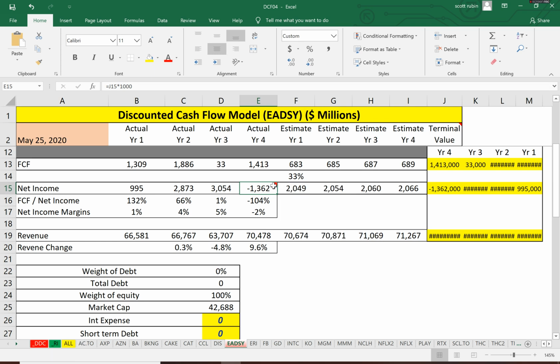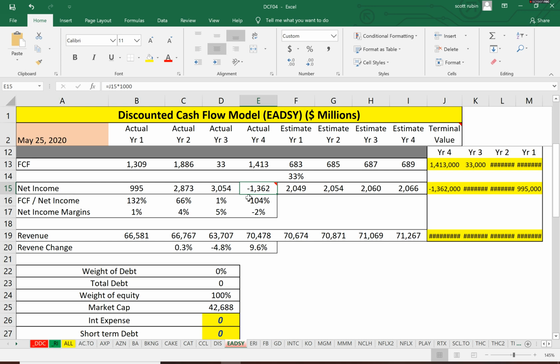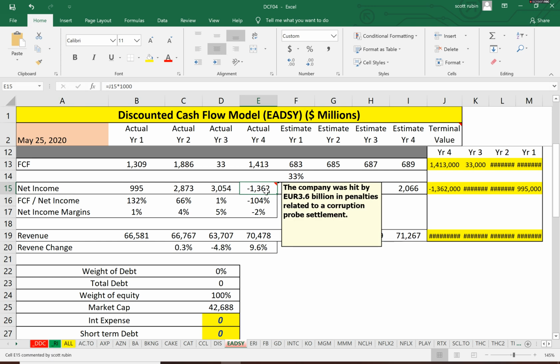So let's talk about this negative 1 billion. The company was penalized 3.6 billion euros related to a corruption probe settlement. So that's a one-time thing. That's probably not going to happen again. And that's a lot of money, 3.6 billion euros. These numbers are in euros. So let's change this, and we could do conservative. We don't have to add 3.6 billion. Let's add like 2.5 billion. So let's just change this number to a billion.